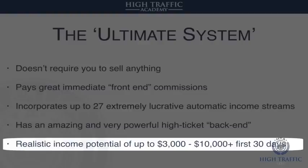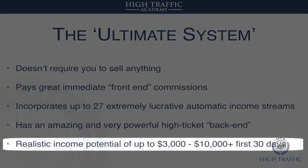Now, what if the realistic income potential, again, guys, this is just what we're shooting for. I'm not going to promise you income. I'm not going to guarantee you anything. We're all adults here. We understand. But what if this funnel, the ultimate system, had a realistic income potential, provided you followed everything to the T? Okay?